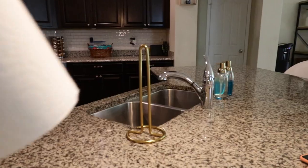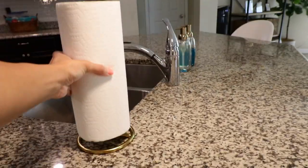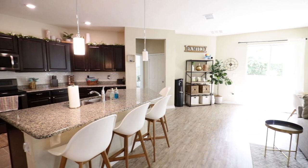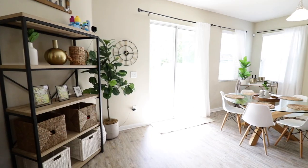I decluttered this catch-all shelf off camera and put the kids' crafts away and gave you guys the end result of this part of the house before I move into the laundry room and switch laundry and clean up in there.